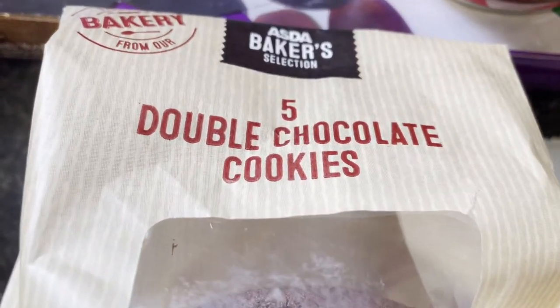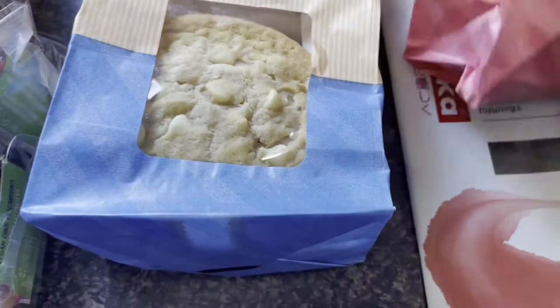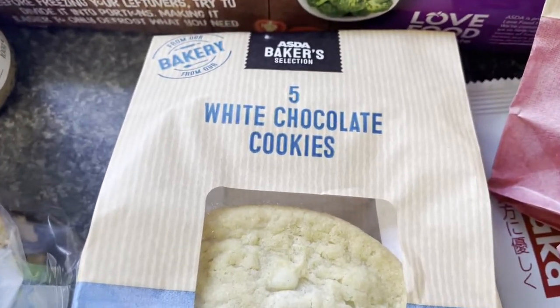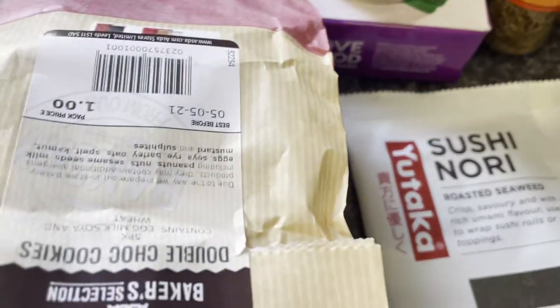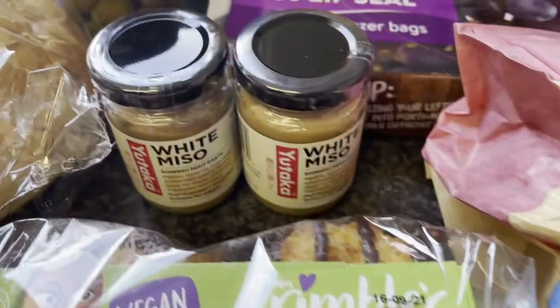And for the kids, I got these double chocolate cookies. These are on offer for 2 for £1.50 at the minute. And I did order the oatmeal and raisin ones, but it's the substituted white chocolate cookies. But I don't think they'll mind. I just like the idea of the oatmeal raisin ones instead, but never mind.